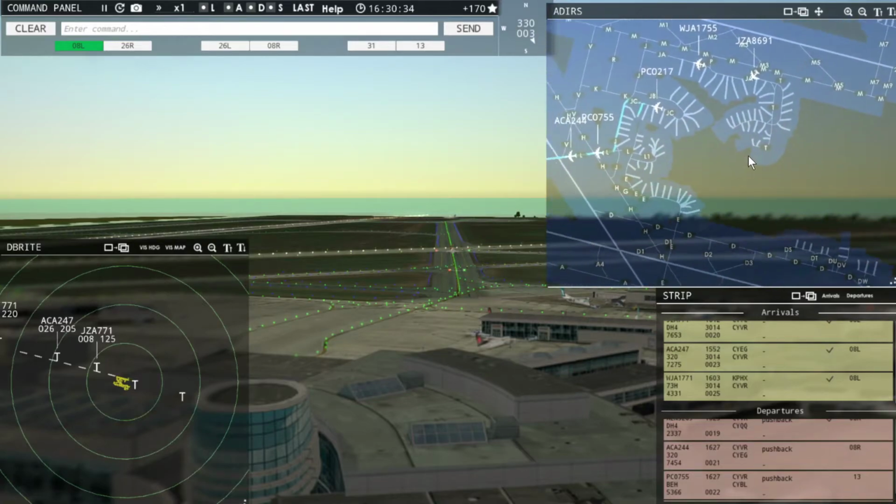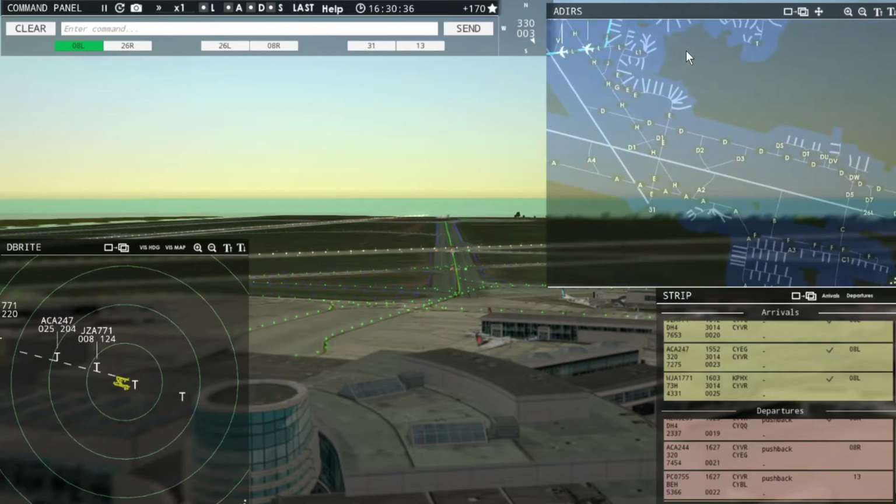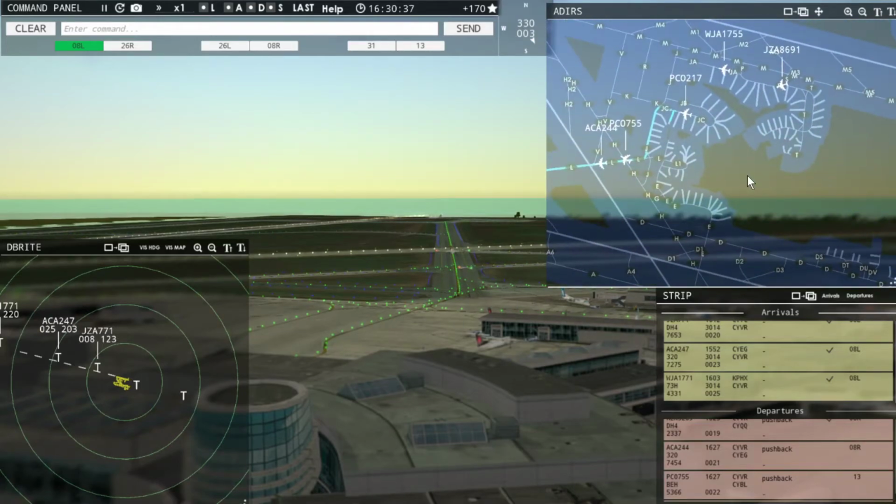Those guys are going. He's moving. Deleted him because I kind of had to. He wasn't pushing back for some reason.